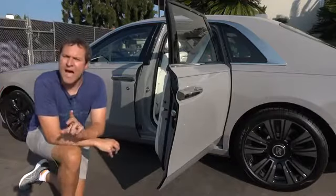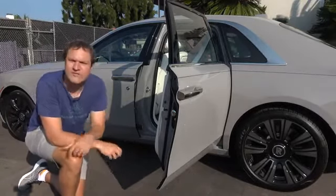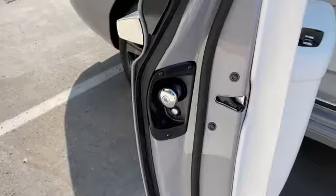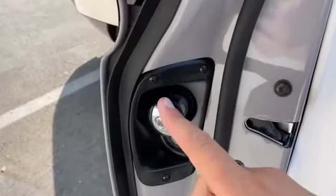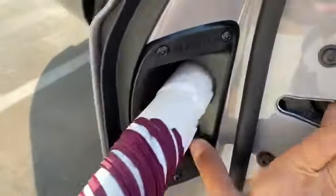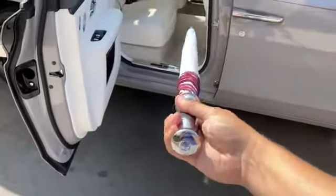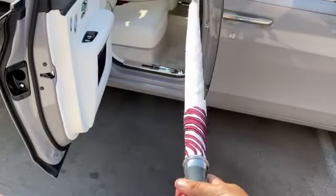And next up, we climb out of the new Ghost, where there are a couple of items worth mentioning back here. One is that the rear door contains an umbrella. You can see it says umbrella. You push this little silver button and the umbrella pops out, and then when you're getting out of the car, or when your chauffeur is getting out of the car, they can put up the umbrella, and so you never get wet when you're climbing out on a rainy day.